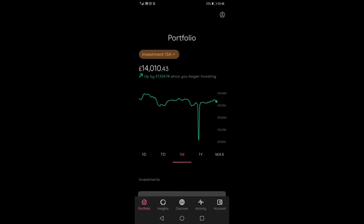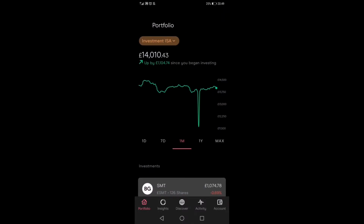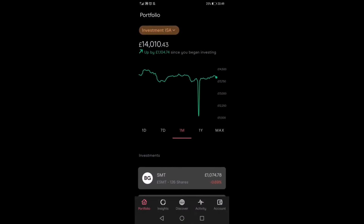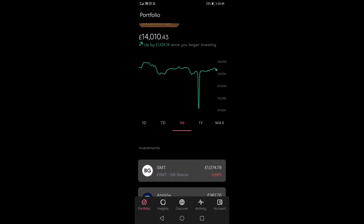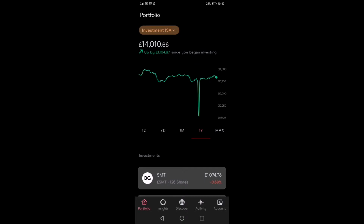So as of today, my portfolio is valued at £14,010.43, and obviously I'm up £1,104.74. Over the past month, my portfolio hasn't really gone anywhere. It's just been nice and stable, which is not a problem for me. As long as it's not going down, I'm happy with that essentially.